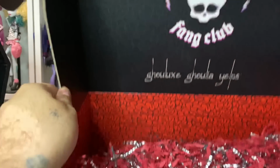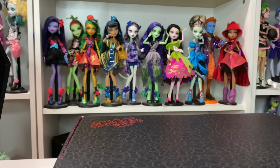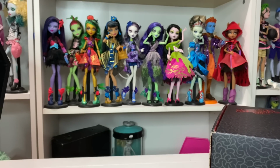I detest the smell of these boxes whenever I get them. It's just such a pungent smell. I don't know what it is. Maybe it's the little tinsel-y stuff in there.